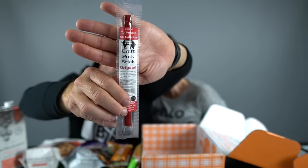Serving size is one package, 50 calories, 20 calories from fat. It has 7 grams of protein, 2.5 grams of fat, 0 carbohydrates. So, it does have cane sugar in it. They're probably using it as part of the curing process, so it may be a little bit less. There's plenty of meat sticks out there that I get that don't have sugar, but I will absolutely give it a try. I like meat sticks.